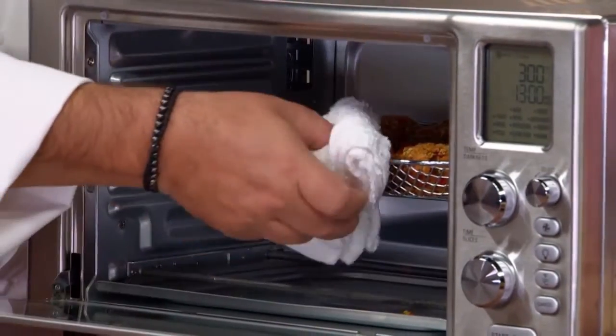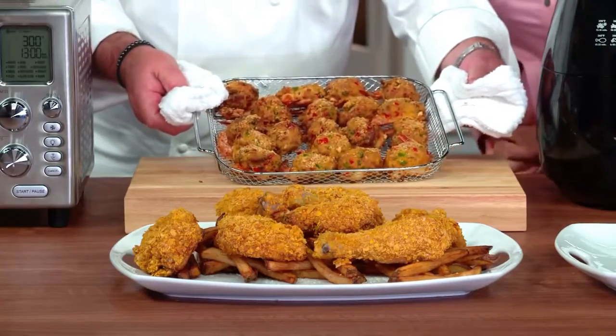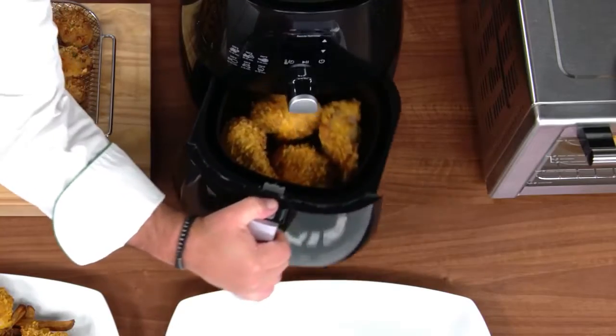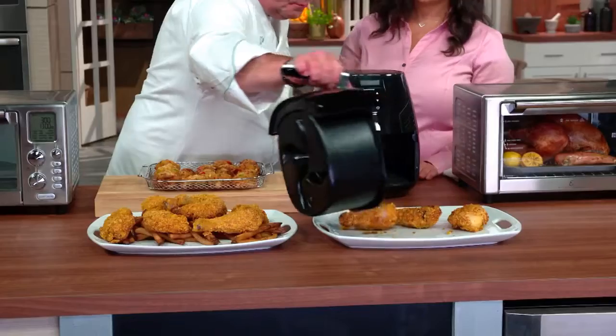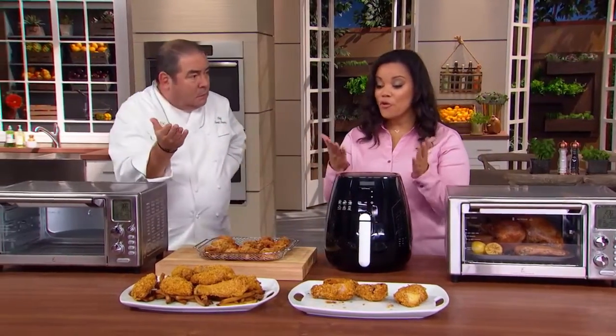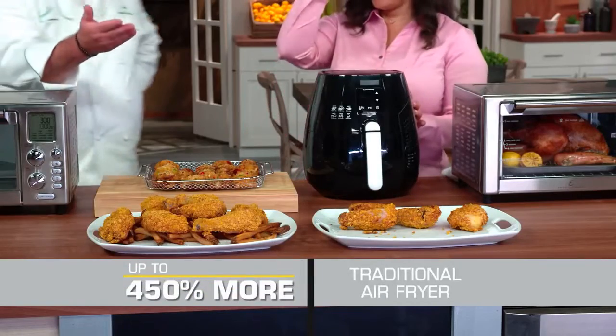Look at that. Crab meat stuffed shrimp. Look at the quantity, folks. Look at how beautiful those are. So this is the competition. That's what you get. So this is a no-brainer. Not to mention, where's the fries? There's no fries. Where's the shrimp? There's definitely not any shrimp. Where's the chicken? They're not in here.